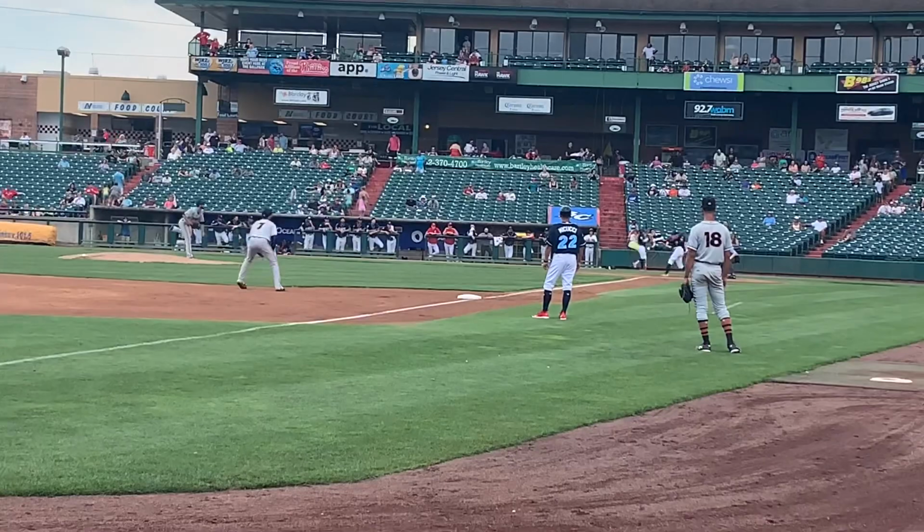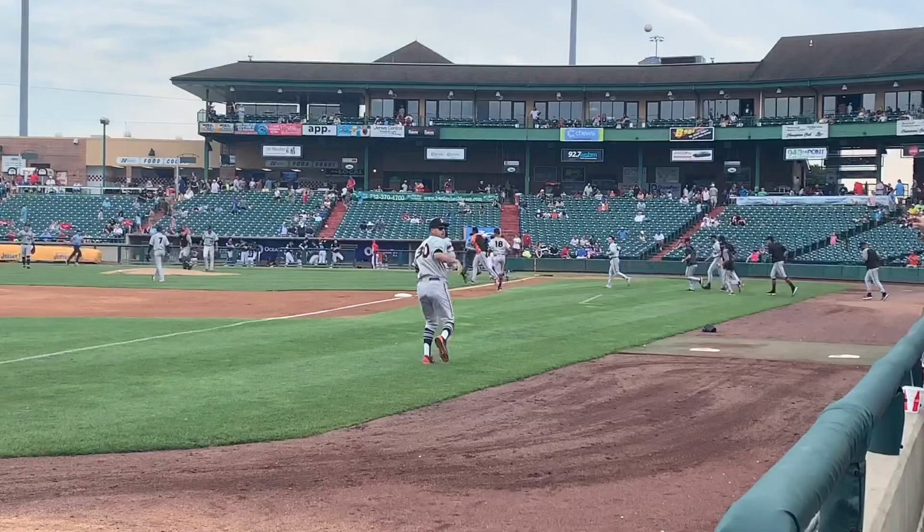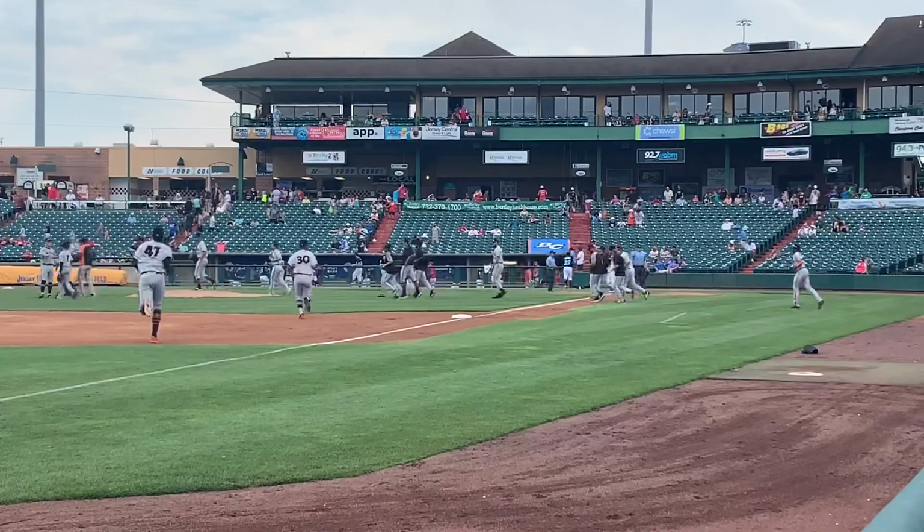But it was a great play to finish off the game. Super cool to watch. Everyone's going to go ahead and celebrate. You're going to see number 30 throw two balls into the stands for two different fans to catch. And the Shorebirds going to go off and celebrate. The Blue Claws unfortunately lost that game.